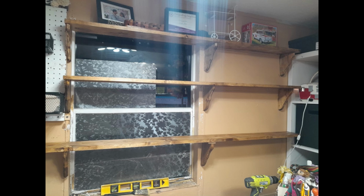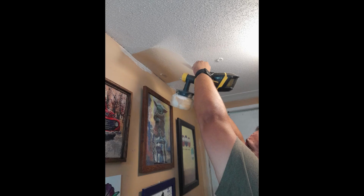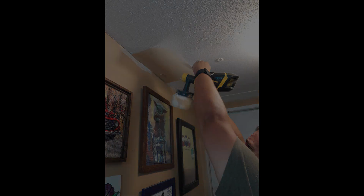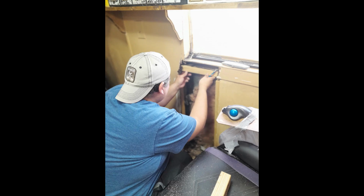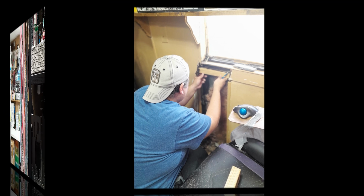And then my pegboard is going to be holding a lot of my stuff that I have on my website. We removed the window AC that was broken. And here I'm using a Dollar Tree placemat to do some painting. And then we had to remove some of the drywall to repair it. And then we're going to start watching the video in a second.